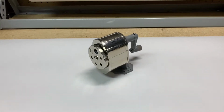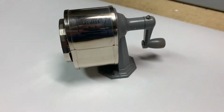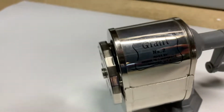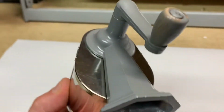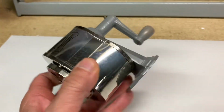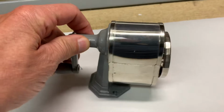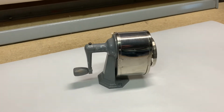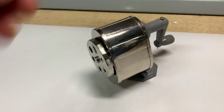Another vintage pencil sharpener sold. This is a classic schoolroom type. It's a Giant number 2. Very good condition. Very shiny chrome on it. And this one sold to someone in Taiwan, and it went for $35.